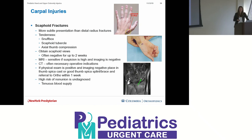So carpal injury, scaphoid, very common. It's a more subtle presentation than your distal radius. These often will have a lot of bruising, though. Nothing will show up in the initial x-ray, but there's a lot of bruising. That's your signal that something else is going on. They'll have tenderness over the anatomic snuff box, which I think you guys all know. It's right here at the base of the thumb. And then volarly over the scaphoid tubercle. You can also put some axial pressure on the thumb, and that will cause some tenderness as well.